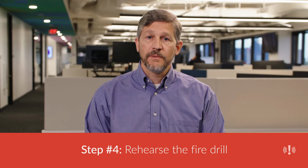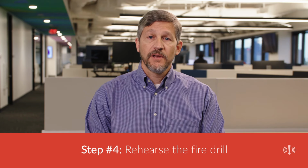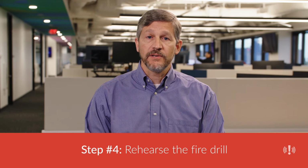Rehearsals are important because you want everyone involved in executing your fire drill to be on the same page, and that requires thinking ahead to identify potential issues, addressing any confusion, and generally ensuring that everyone knows what is expected of them when it's time to play their part.